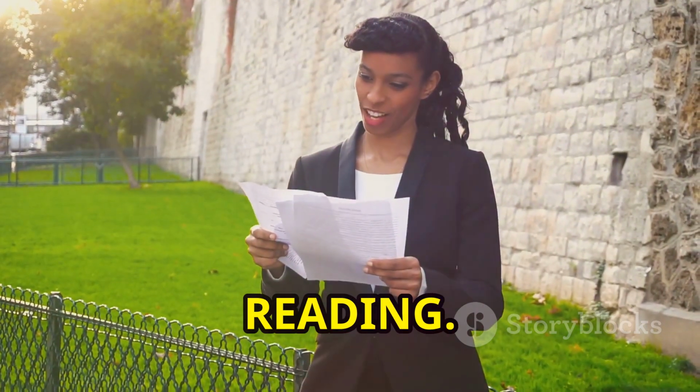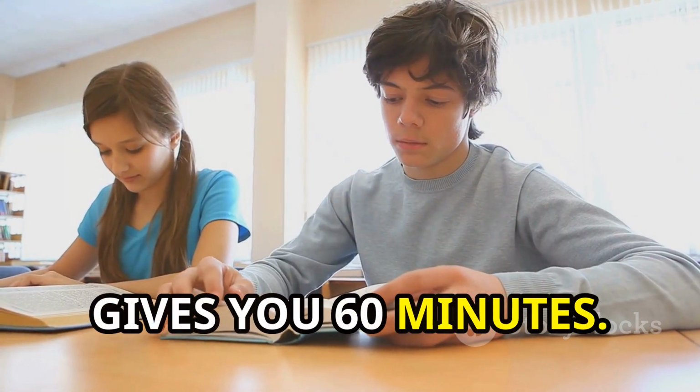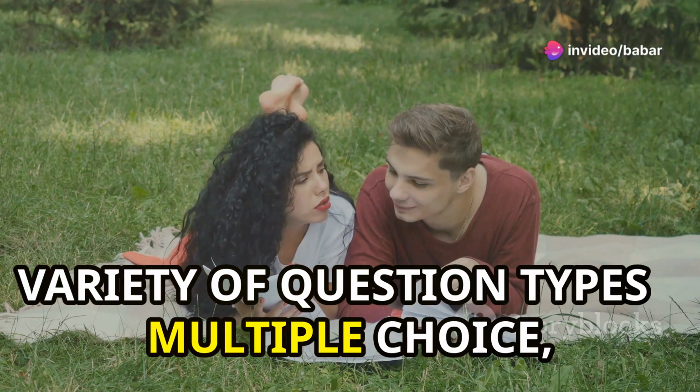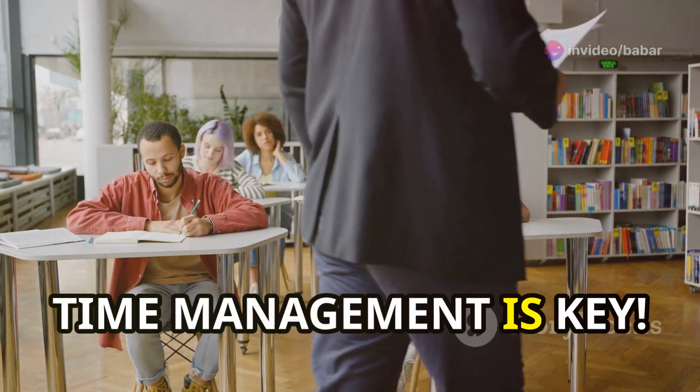Next up, reading. This section also has 40 questions but gives you 60 minutes. You'll face 3 long passages and a variety of question types: multiple choice, true, false, and more. Remember, time management is key.